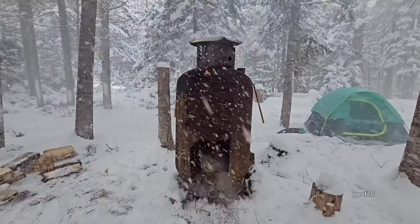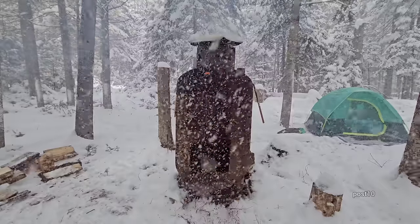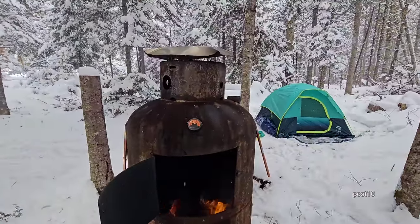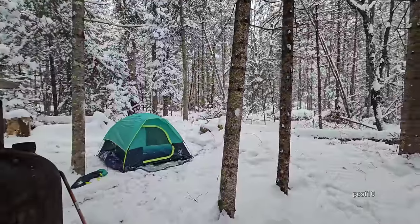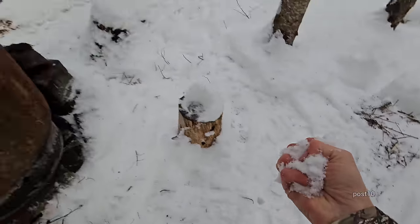Ooh, here comes a big gust of wind. Everything's falling down from the trees. I like that sizzling sound as it falls down onto the stove. Good thing we got the tent set up. I don't care if all the snow falls down now.